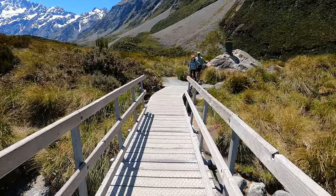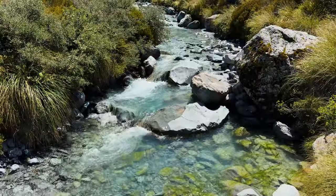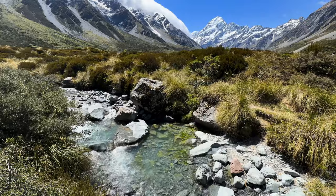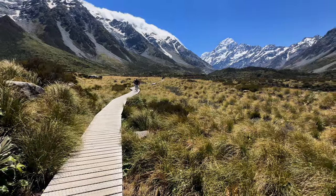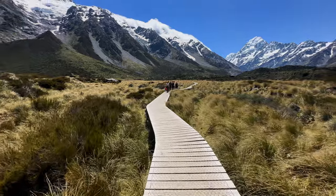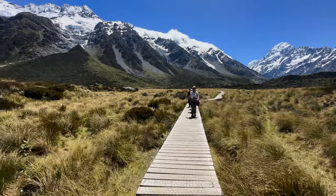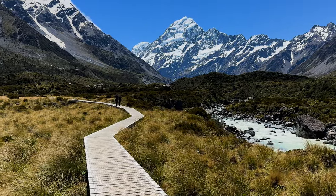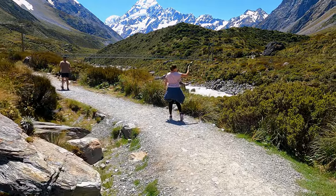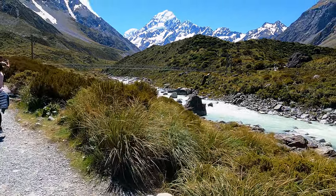The walk from here to the third swing bridge takes you over a crystal clear alpine creek, and onto a long, twisting and turning boardwalk across a grassy alpine field. The leading lines of this boardwalk and Mount Cook in the background are a perfect photo opportunity. It can be a bit tricky to get the perfect selfie when it's busy, but it's well worth it. Reaching the third swing bridge means you're only about another 15 minutes from Hooker Lake.